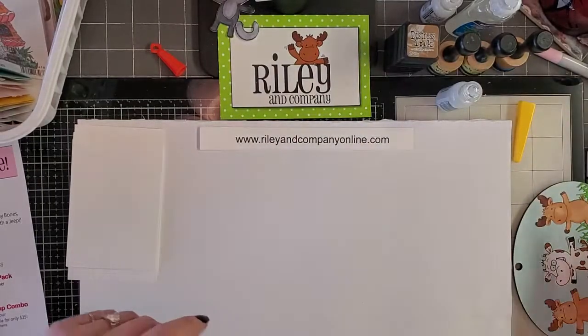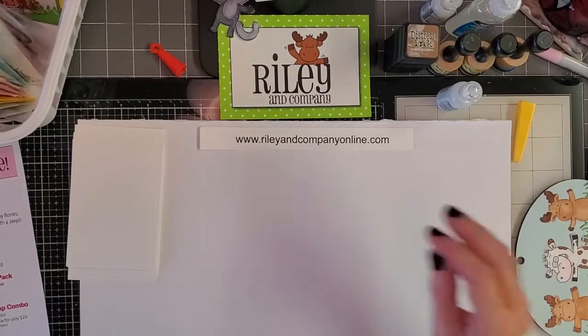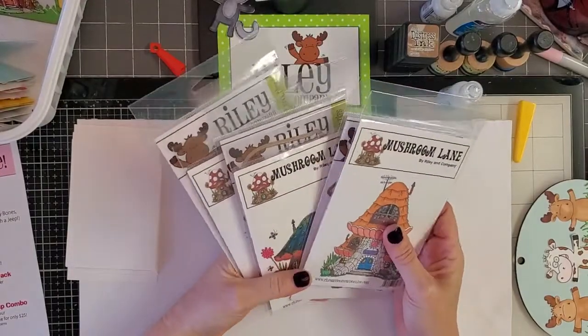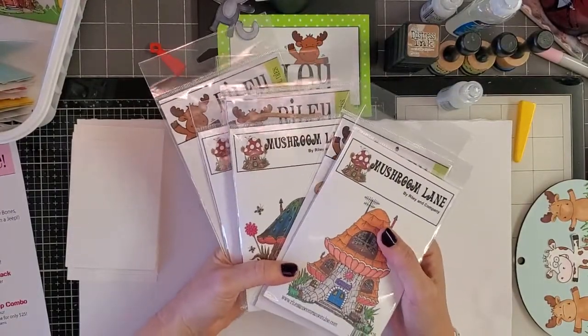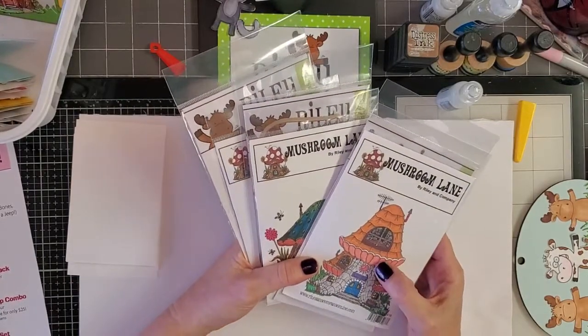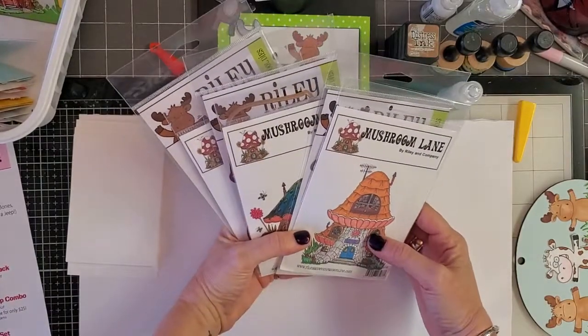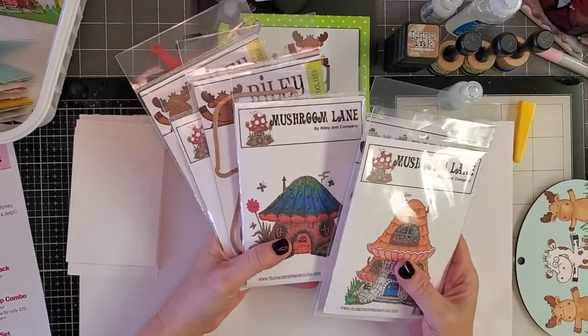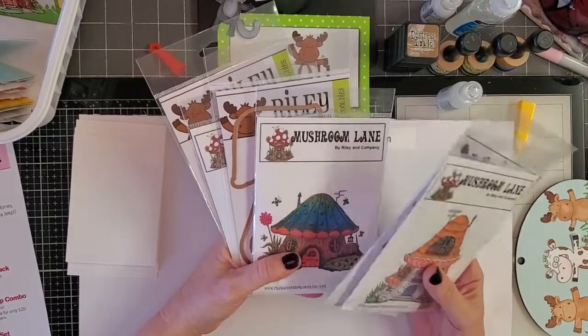And moving along, we have new Mushroom Lane dies. Now our Mushroom Lane series is a whole entire town. And there's all kinds of shops with it. There is a police station. There is houses and apartments and a pool and a school.